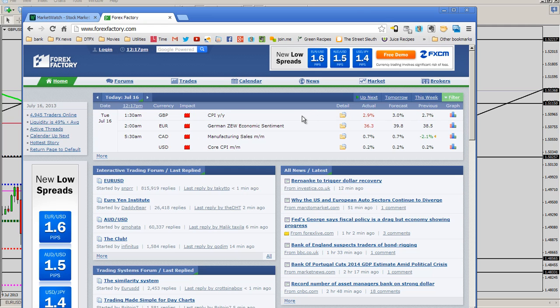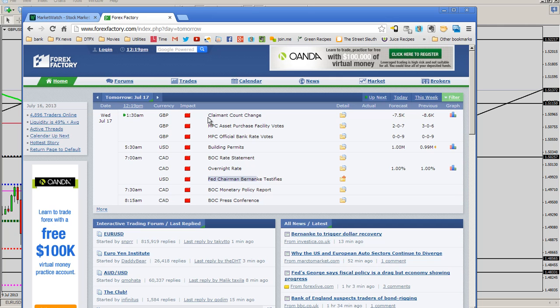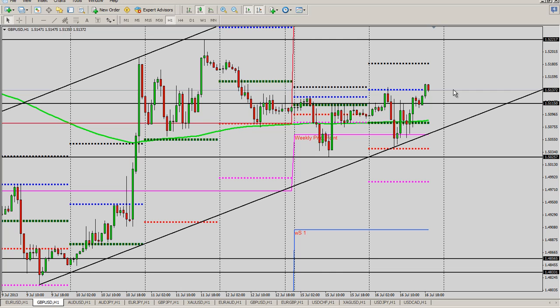Quickly, you can see that some of the news came out. We had the CPI for the UK, which was higher than the previous number but slightly lower than expected, and it caused a dip in the pound dollar and a nice little spike up. Going into tomorrow, as far as dollar pairs go, we have Bernanke speaking. That's going to be a big deal and definitely worth keeping an eye on. We have the unemployment numbers for the UK, and the bank rate votes and so on. So a lot of central bank news from the UK. This is one of the reasons I chose to focus on the pound dollar today, because we do have quite a bit of news coming up.